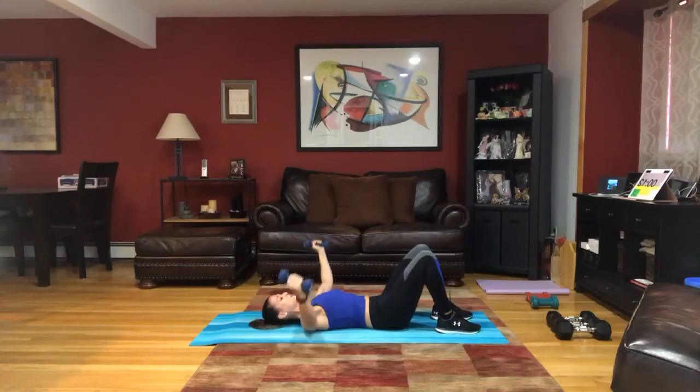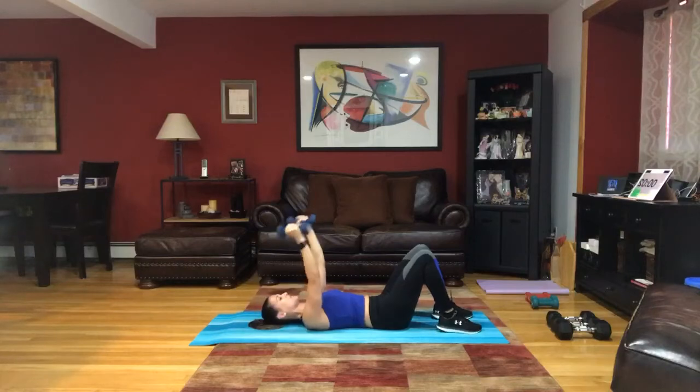Slight bend in the elbows. You got chest flies, so you're opening and closing here, and then you're holding shoulder width apart, bending and extending for tricep extensions to the side of your head. All right, so come on up and open and close. We're in it right now. Grab the weights. You got 4 sets of everything, so get into position, get it moving.